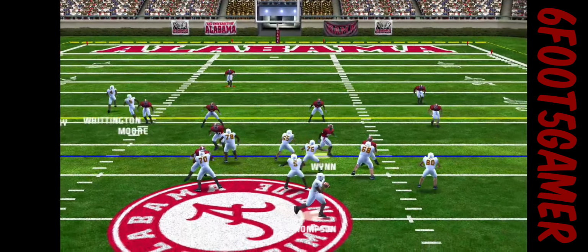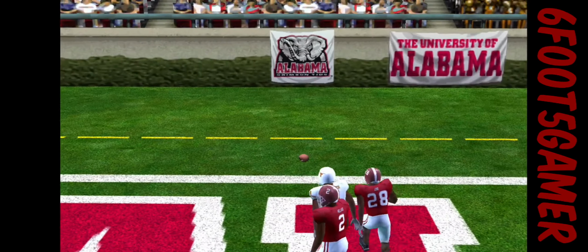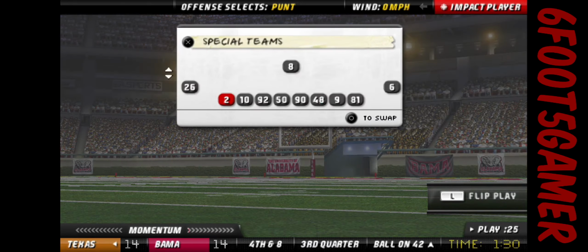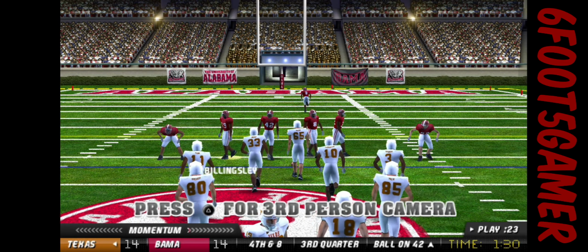Drops back to pass. Surveys the field. Here's the long ball, left side. And it falls incomplete. He just led his wide out a little too much that time. So they're set to punt this one away.